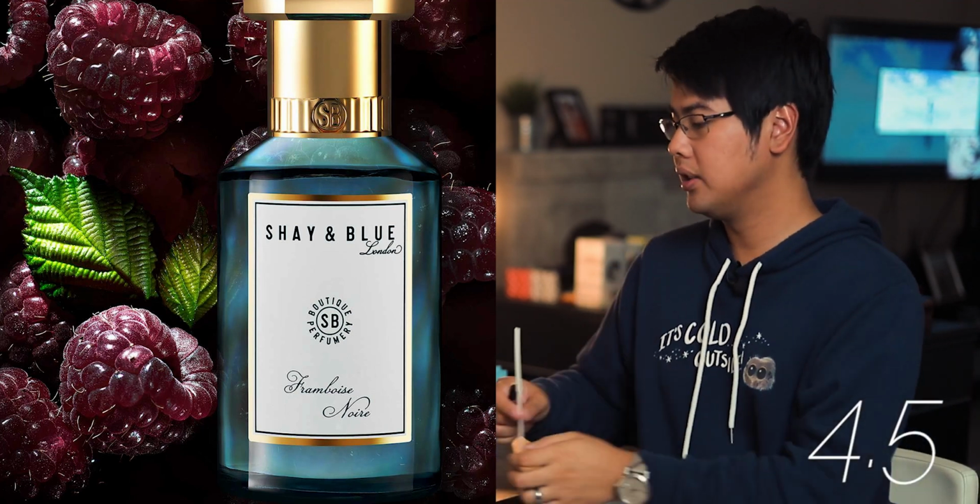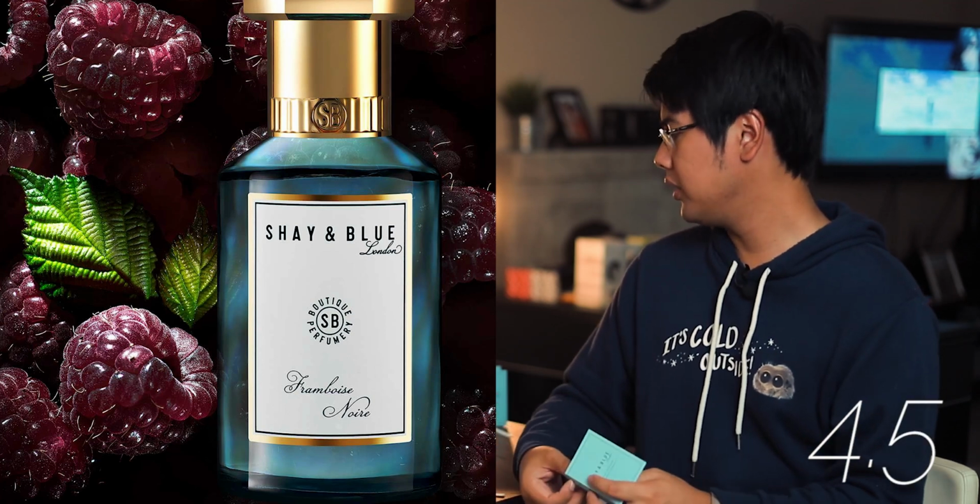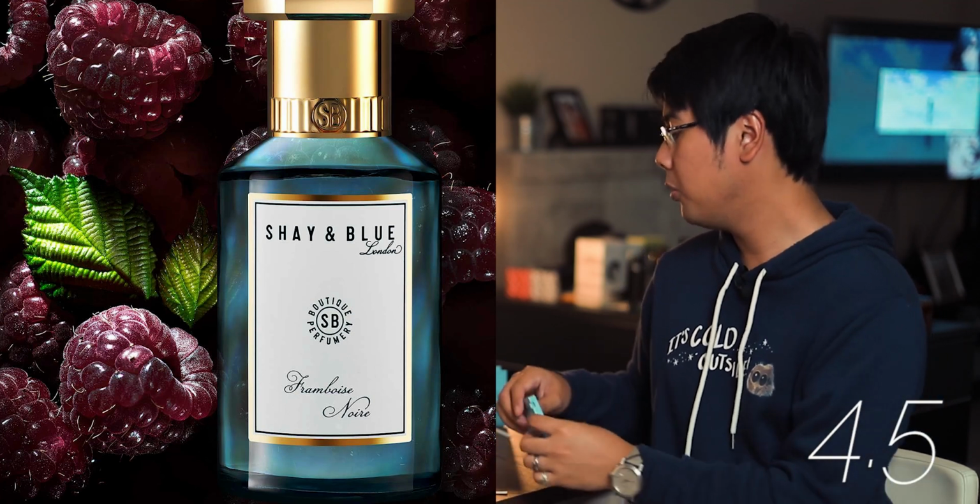This one is in the same league to me as Blueberry Musk in terms of smell, so this one I would give easily a 4.5. Wow, this one I actually want to own as well. There's so many in Shay Blue that I want to own. I just hope they last, that's all.